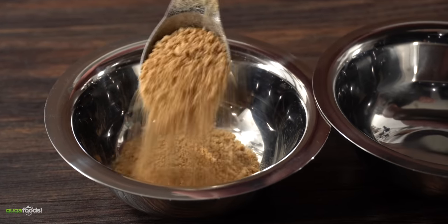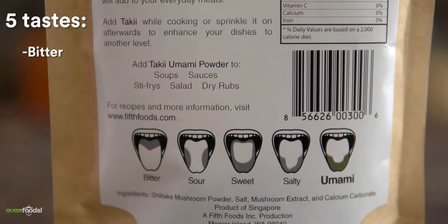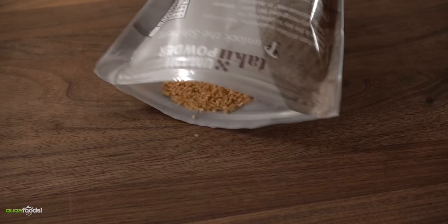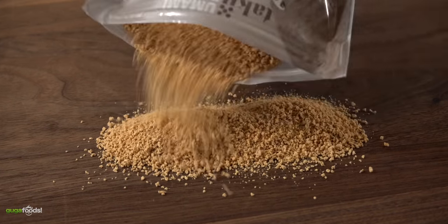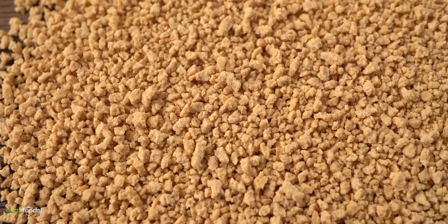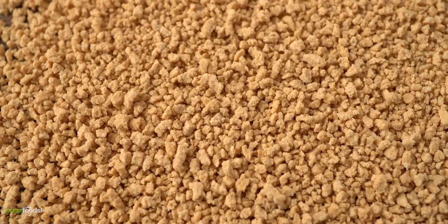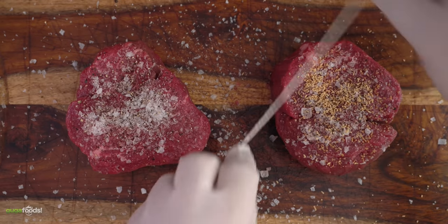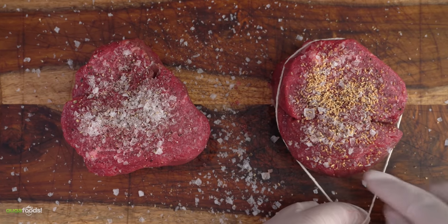You see, the interesting thing is that we have five tastes. One of them is bitter, then we got sour, sweet, salty, and umami. That is what this thing is. It is made out of mushroom powder. It's 100% all natural, and hopefully it's gonna make my burgers taste amazing. Because after adding it to some steaks, let me tell you something, they were incredible. But this is our very first contestant.